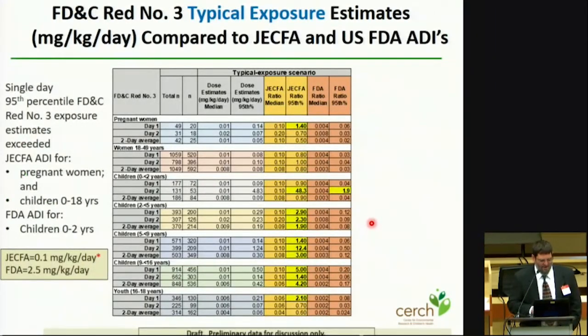So here's a pile of numbers that's a little hard to read, and I'll show you some pictures that make it easier. The yellows here are where we see some exceedances. Let me show it to you in visual form. Most of the exceedances are in the day 1 and day 2, or the single day averages, but we do see some exceedances for 2-day averages in some age categories. And this isn't our typical exposure scenario.